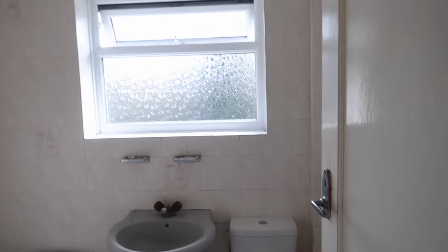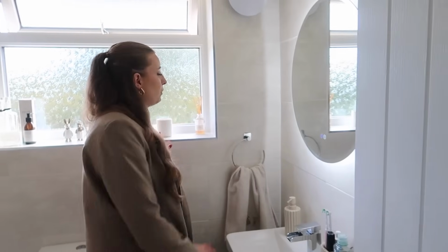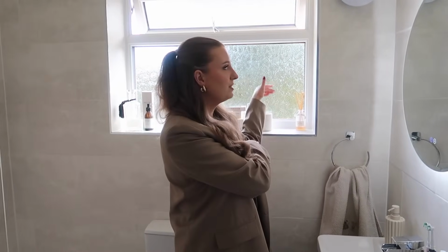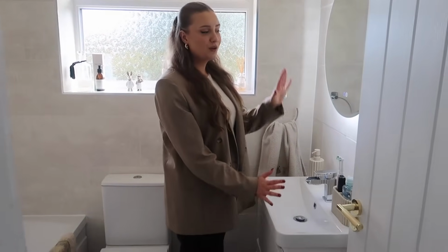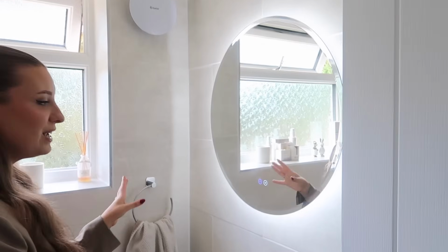So the things that we have changed, if you can see from the before and after clip, we did end up moving the toilet and the sink. So we wanted to put a mirror above the sink, and where the sink was before, it was here, and you couldn't fit a mirror obviously above because the window's there. So we did decide to move it to the side of the bathroom so we could have this gorgeous mirror on the wall. This mirror is from Amazon.